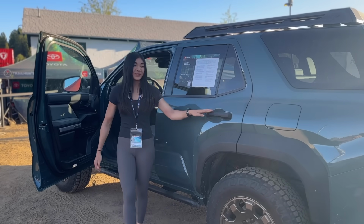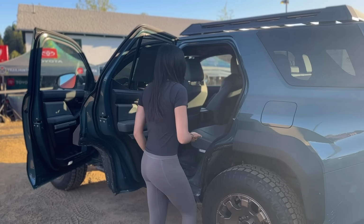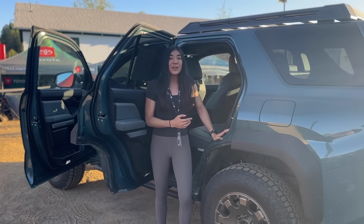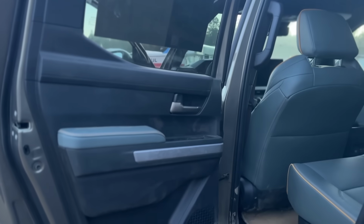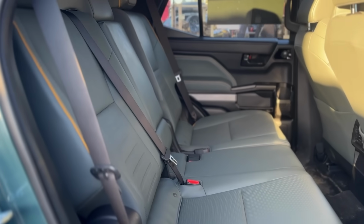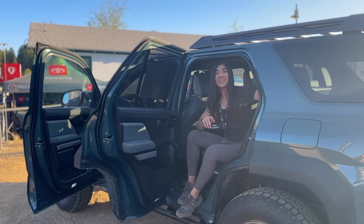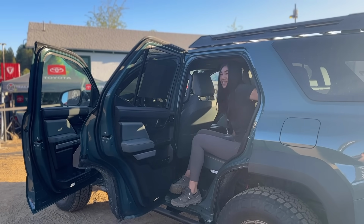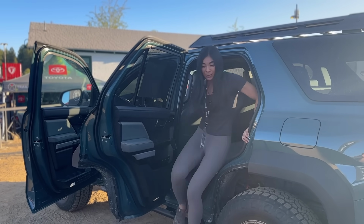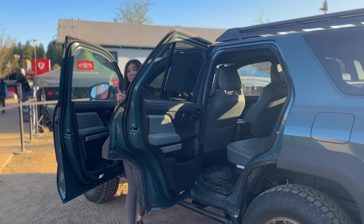So back here is where things really start to differ between the two. And that's obviously an artifact of comparing a truck versus an SUV, but I do want to point out some comparable differences between the two. All right, so the first one I want to look at, because I know you guys are curious, is legroom in the rear. So I think I actually have to drop in the front and move the seat all the way back. That's the only fair test.